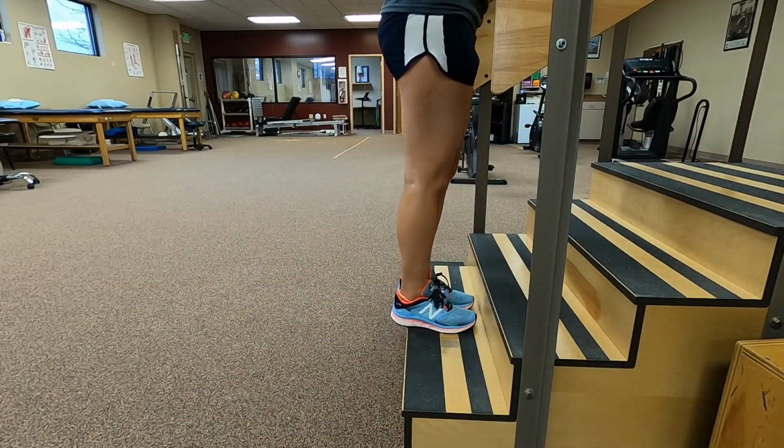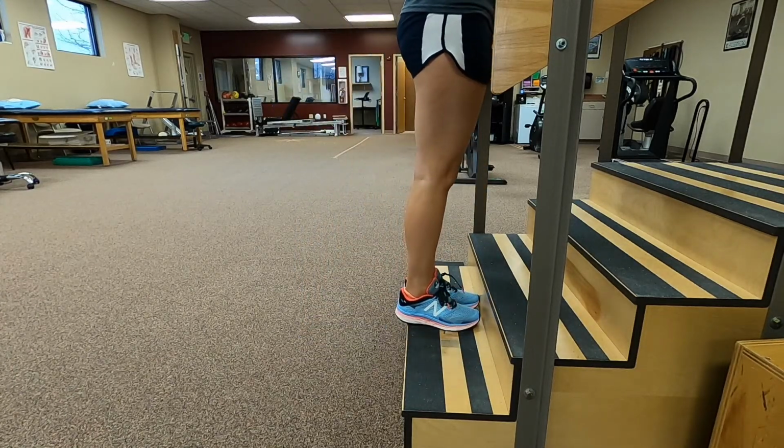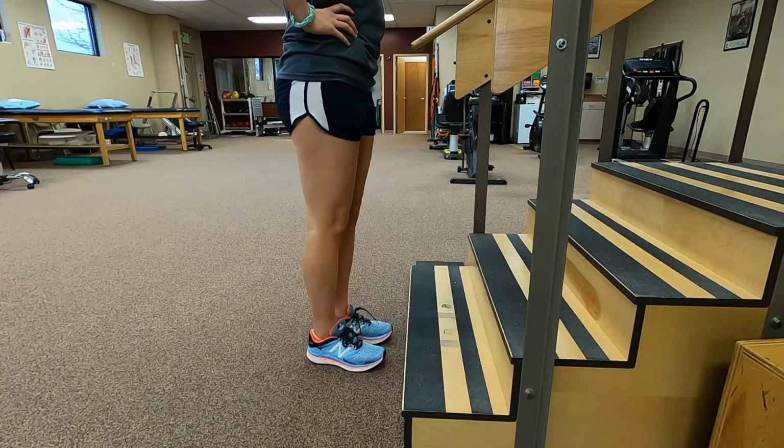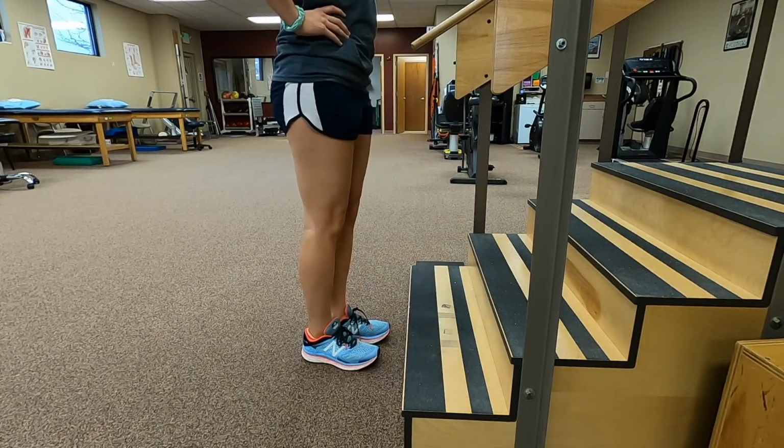Here we're going to use the affected leg to step up onto the step as well as to lower us back down. You can start with a 4-inch step and then build the height from there to increase the demand, but stay in a relatively pain-free range.